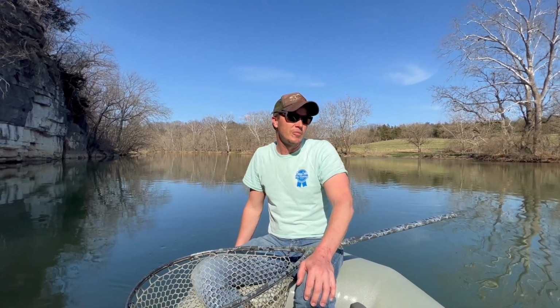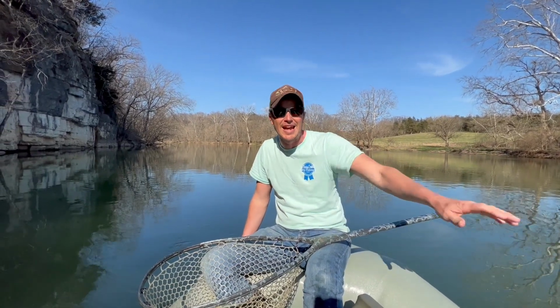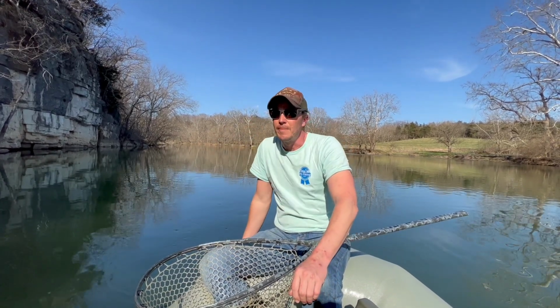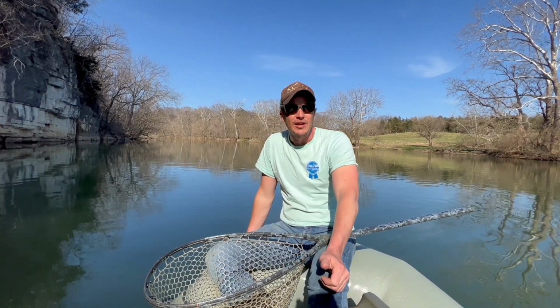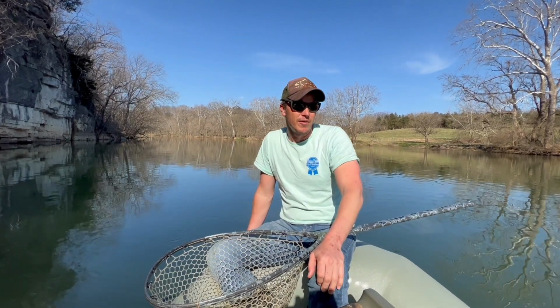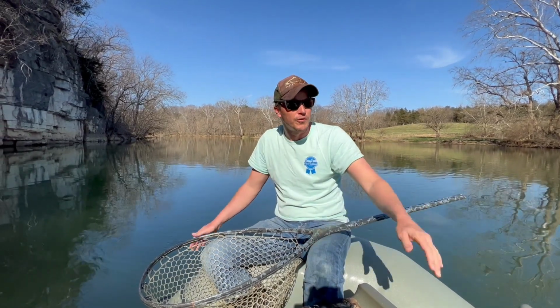If you've got intermediate lines or sink tip lines, not a bad idea to use those this time of year just to help you gain a little extra depth and then stay down so that when you're stripping, it's not just coming up in the water column. They're pretty lethargic. These fish, the water's still cold. So when you hook them, they're not going to fight like they do in the summer, but the bite also is very subtle. So just be super sensitive, set the hook when in doubt all day long. Be prepared to lose a few flies down on the bottom. It's part of the gig.